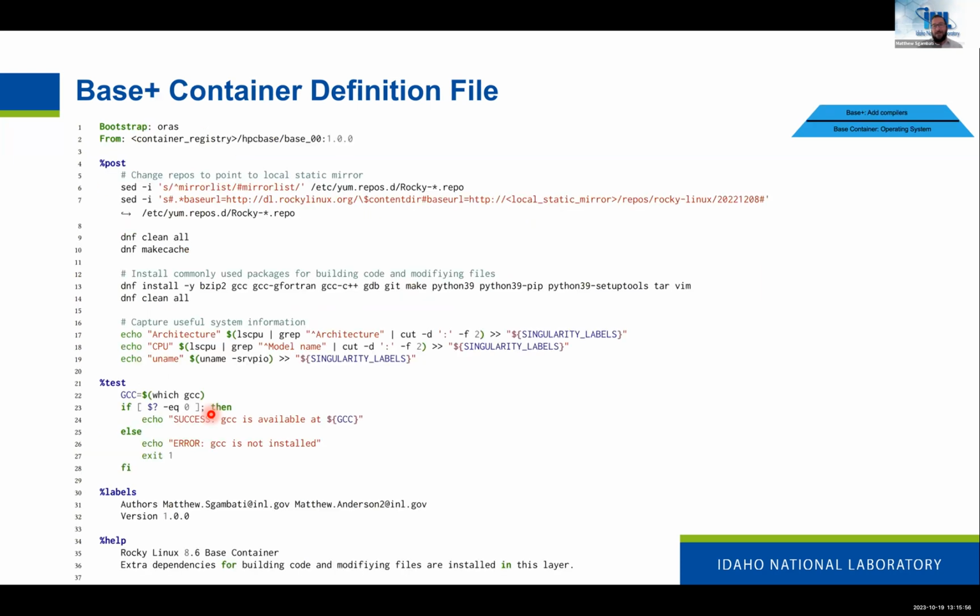After that, everything else, so this is the base plus one where we add the compilers and other helpful, useful tools, points to our local static mirrors here. So instead of reaching out to the internet, we point to our local mirrors that we timestamp and capture the same information in every layer for that one.